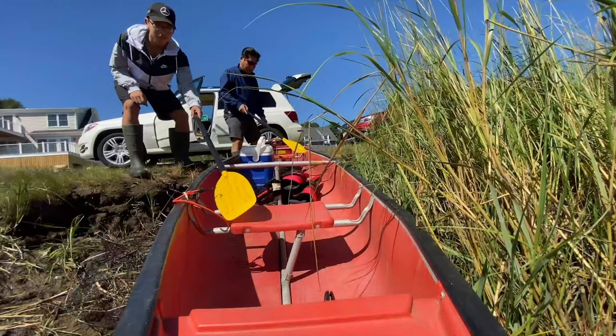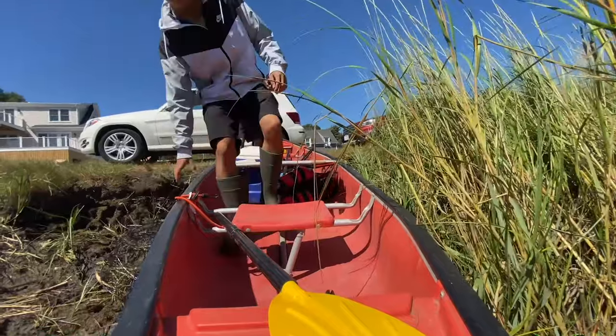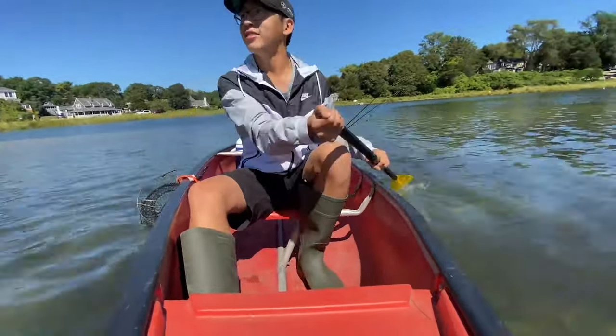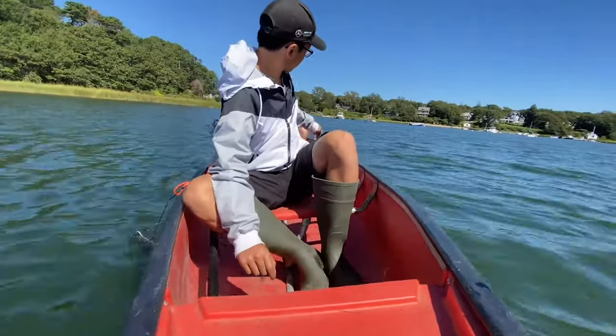So after we got all those drone shots done, we packed up the canoe and we're ready to go. As you can see, I'm hopping into the canoe. My dad's pushing me out there. And we're off and ready to go. Look at us go, Mach 1 speed. After a little bit, you already know, we put away the paddles and got fishing already.